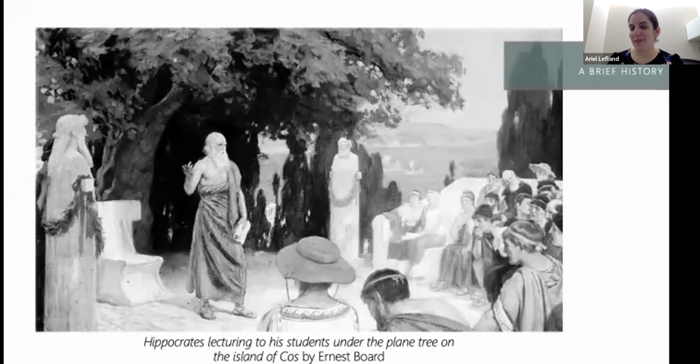Where did the lecture begin? Well, the history of the lecture in medical education may date back to the very start of medicine itself, with Hippocrates in the 5th century BC. He has been depicted lecturing to students as seen here.